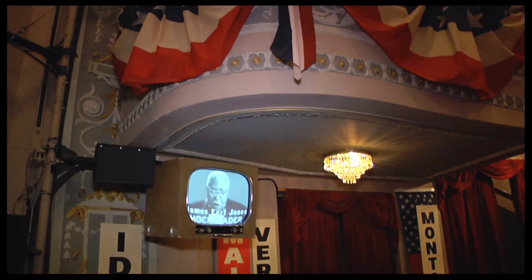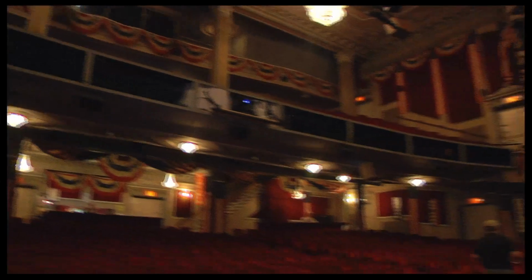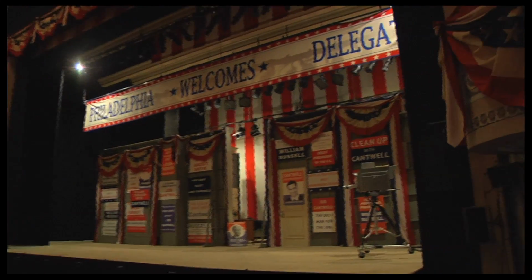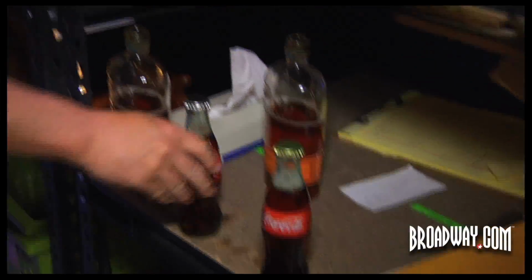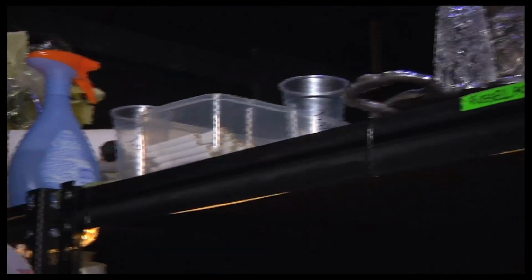Here we are in the theater, and as you can see from all the decorations, the theater is designed to feel like a convention hall, so every person that comes to see the play feels like a delegate. And if you look over here, this is the stage. You see Philadelphia welcomes delegates across the top, and this is the convention hall. Backstage here is the props table. You can see all the cameras for the reporters and the sodas and the bourbon, and this is Steve who prepares it all. And there's also a props table on the other side of the stage for props that have to come in from that direction.